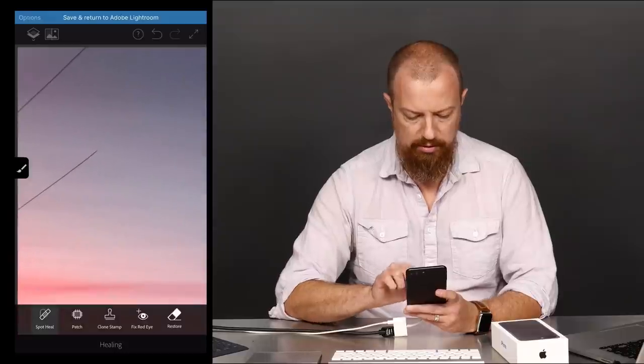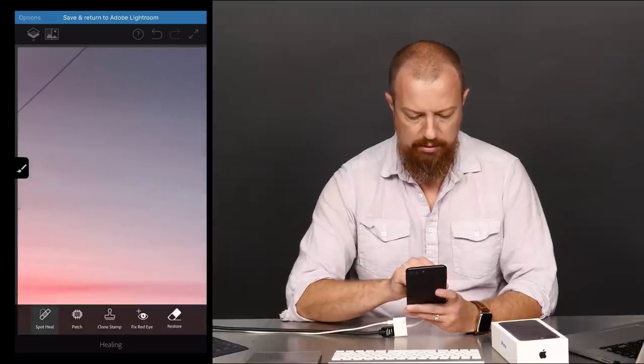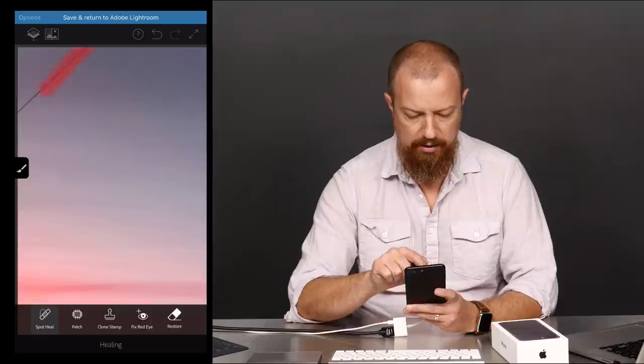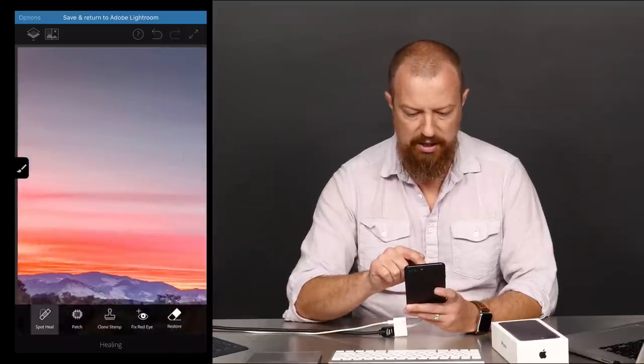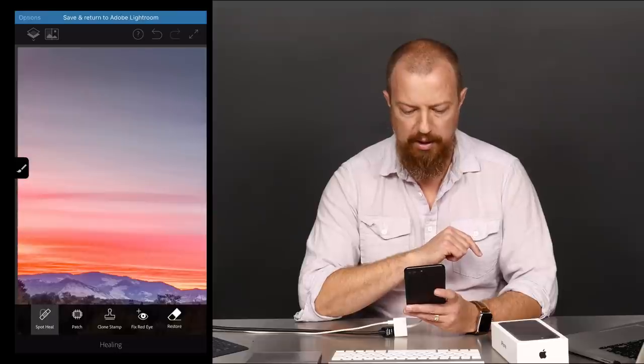Two fingers. Getting rid of that. Let's get rid of that line there. Get rid of that. And come on, you go away. There we go. Did I get the whole thing? I did. Excellent. Save and return to Adobe Lightroom up at the top.